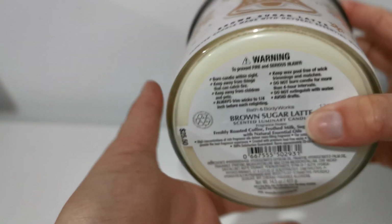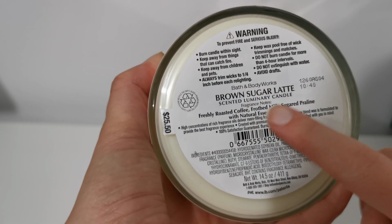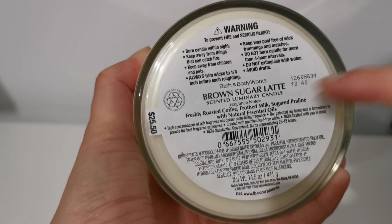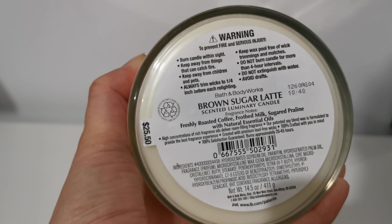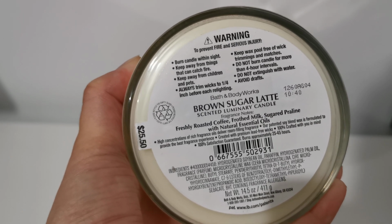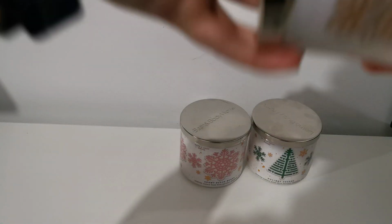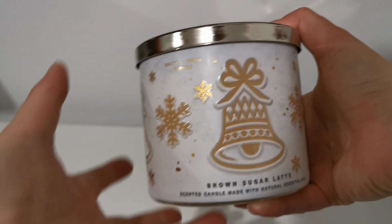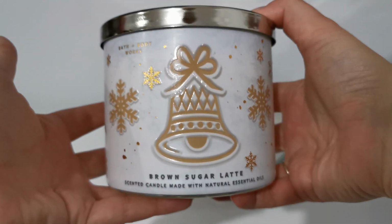Interestingly enough, when I smell that, the first thing that hit was that milky smell. It's quite creamy, and that gives me quite good hope that the freshly roasted coffee that hits just after that will come through stronger when it's lit, as is often the case. I'm actually not really getting the sugared praline. This, to me, I'll smell it again just because I really like it, it's not a sweet candle. This is not a bakery scent. This is a genuine cup of coffee.